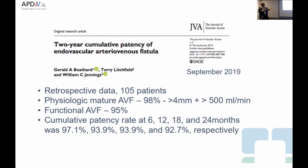And very recently, just 2 months ago, retrospective data on 105 patients was published. It showed that the physiologic maturation rate was 98%, and the definition they used was 4 millimeters of vein with 500 milliliters per minute of blood flow. So yes, the fistulas do mature, and they do have a patency at 6, 12, 18, and 24 months. It's fairly high, but it comes with a cost.